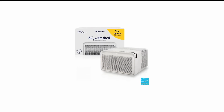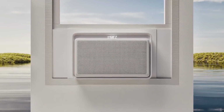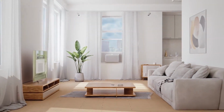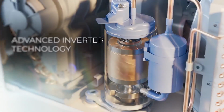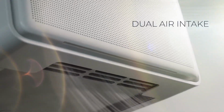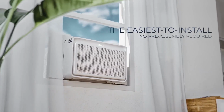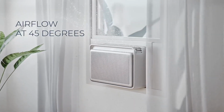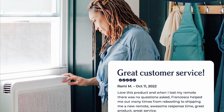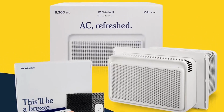Number 3 in my list is Windmill Smart Window AC. The Windmill AC with WhisperTech is one of the nicest looking air conditioners we've ever tested, with rounded corners and subtle indicator lights that won't keep you up at night. It was also the easiest to install, with a pre-installed frame that fits right in the window and a stylish plastic cover over the back, so you don't cut your hands on those razor-sharp exhaust fins. You can even add a custom color panel to the front grille. And it has an inverter compressor, which means it's just as efficient as our top pick and almost as quiet.